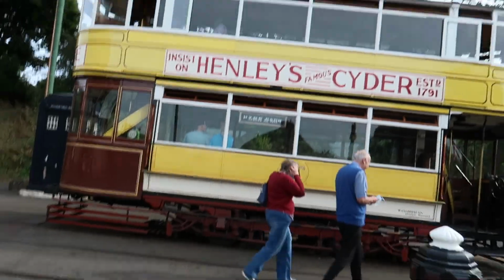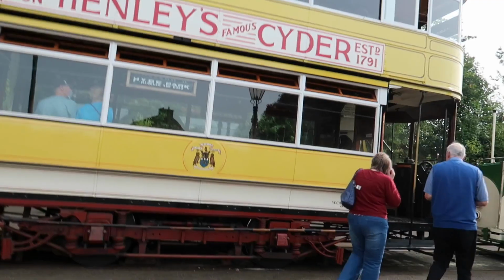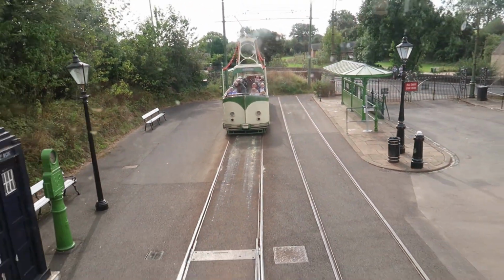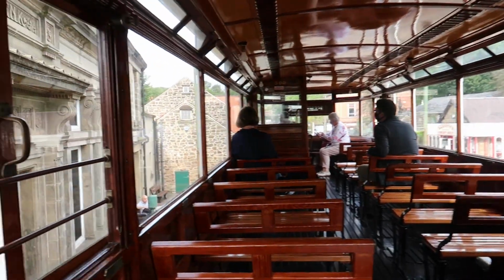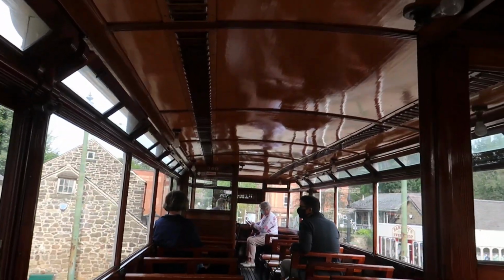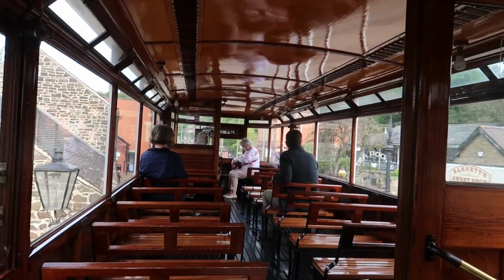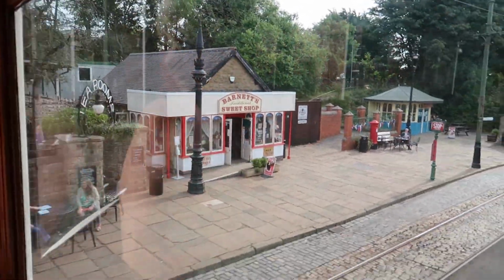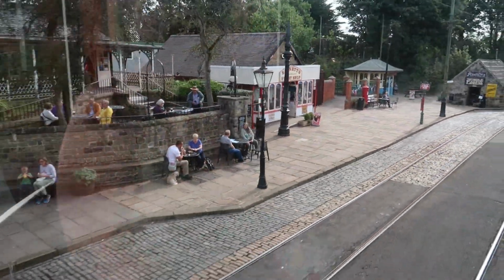Which one do you want to go on? I don't mind. Which one do you want to go on? I don't mind. This is cool. Take a look inside of this. This is awesome. So we're taking the upstairs on this particular tram, or? This is so cool.